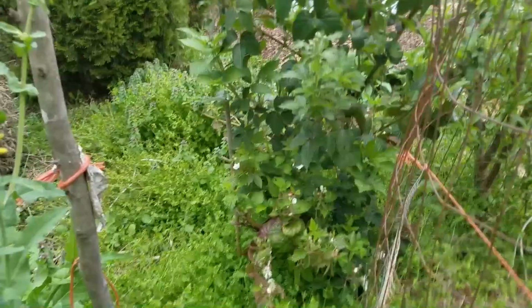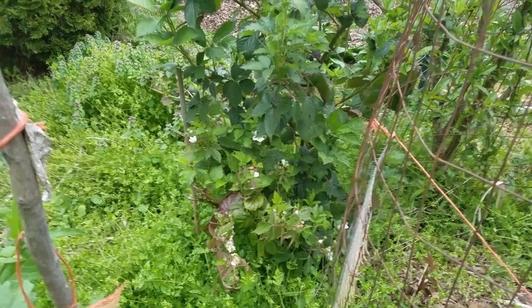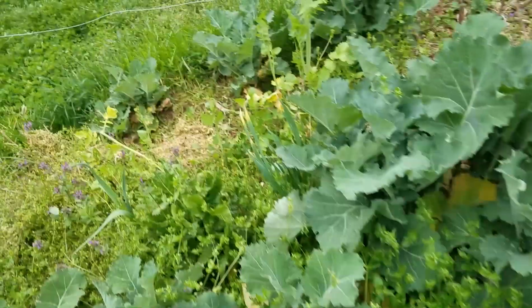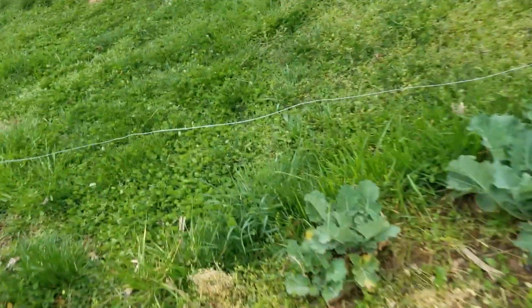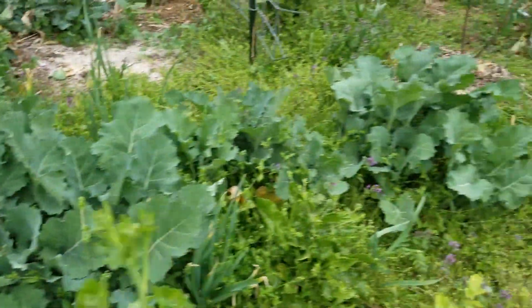Ooh, over there you can see the raspberries. I'm sorry, blackberries are going to seed. I need to get another layer of wood chips on this garden. Because look at all these weeds. Not supposed to have weeds in a wood chip garden. But I haven't had a chance to get my wood chips out. Ooh, there's a whole bunch of kale. That's going to start going to seed as well.